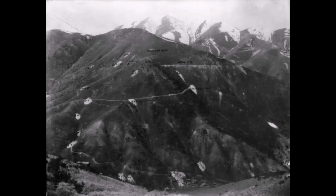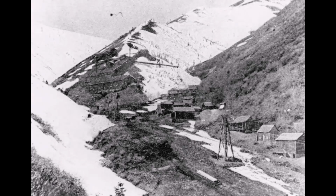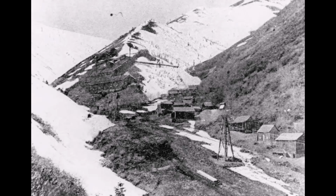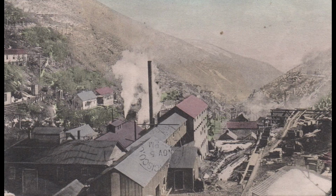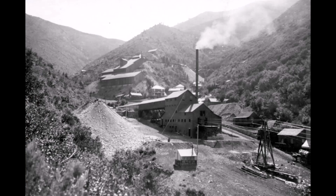Now if you keep moving north around this mountain, you come up to Carr Fork Canyon. Here's a map of Carr Fork Canyon, and this was the home of the Highland Boy Mine. See it circled in blue right there, the Highland Boy Mine in Carr Fork Canyon. Here's some great pictures of that early Highland Boy Mine. I have quite a few pictures of this also. Here's some colored postcards of the Highland Boy Mine, taken in 1908 and then 1918.